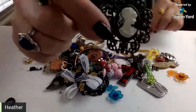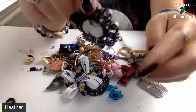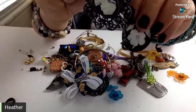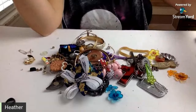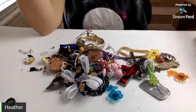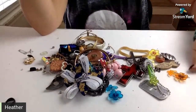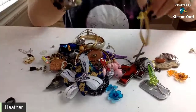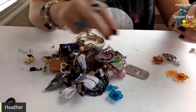We have another cameo or like with the hook. So definitely if you're messaging me, Patsy Crafty, just tell me if you wanted the gold one or like these silver ones. I'll have them here on my table. Aren't these cute? These hair clips, they're super cute.